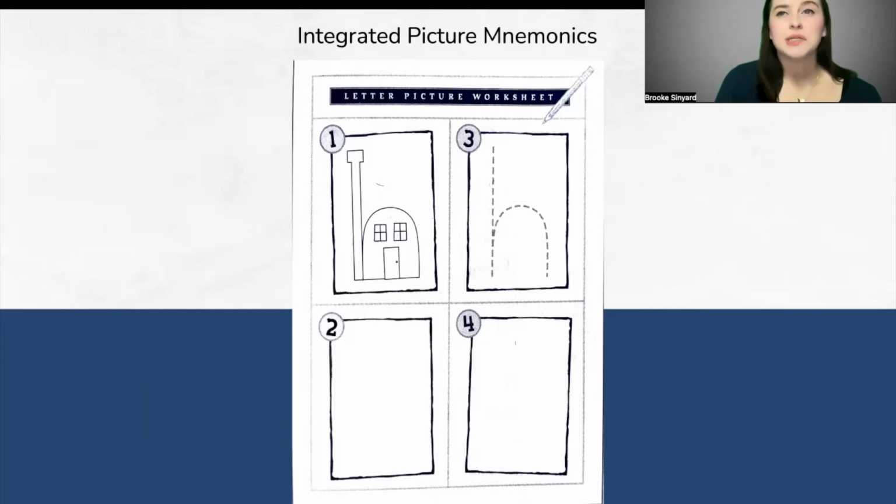For instance, if you're teaching planets in the solar system, you can create an image of a pizza representing the sun with some toppings representing each planet. Then break down the process of creating integrated picture mnemonics into simple steps. These steps typically include identifying the key information to be remembered, creating visual images that represent the information, and mentally integrating those images into a memorable scene.